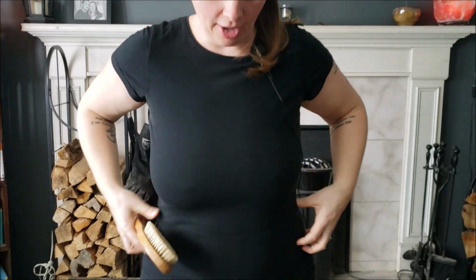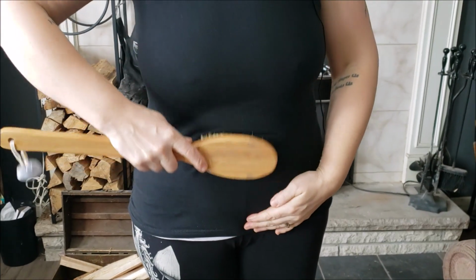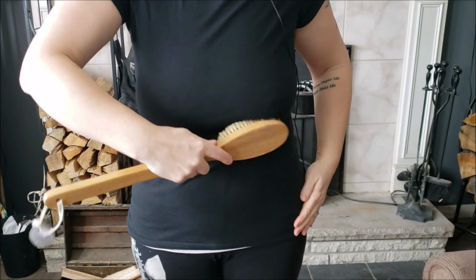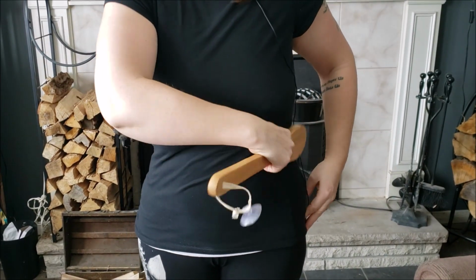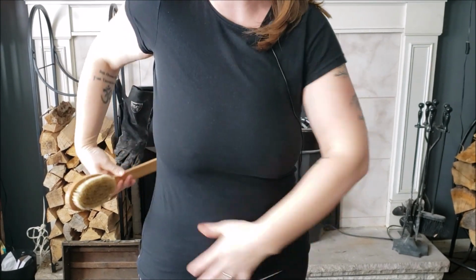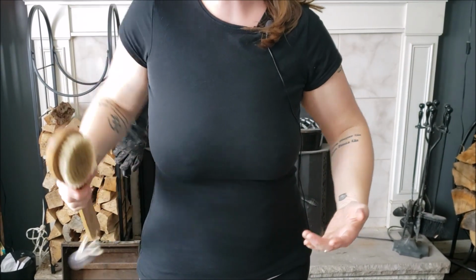So we're going to start in the stomach area, and you're going to be doing upward strokes. Usually I like to do about 5 to 7, and you're working your way around the abdomen. This is going to activate these lymphatic channels in this area. This is where I like to start, and this is where the long brush handle comes in handy because I can go around and reach my back easily.